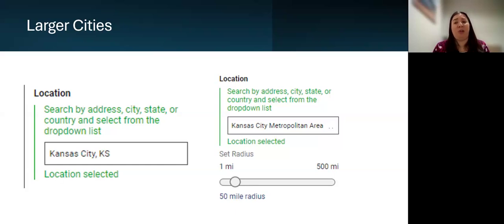If you live in a larger area, it may take some patience to find how exactly it's listed. We'll go through some examples to show you why it could be a little bit difficult. But once you find how the area is listed, you'll know what to put in the future.